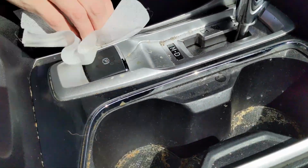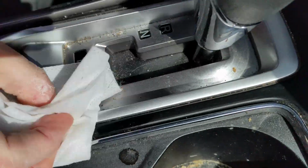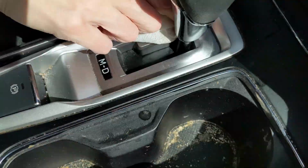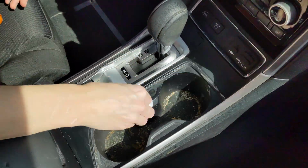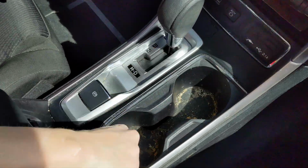I don't remember how long ago, but we had stopped to get coffees at one time, at least weeks, if not months ago. And I forget if it was while putting the coffees in or while pulling them out. Something happened and ended up spilling a bunch of coffee all on this console and actually in the cup holders.